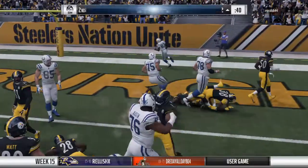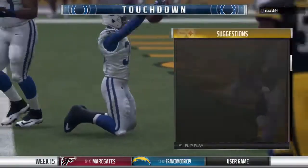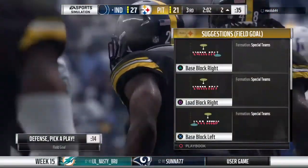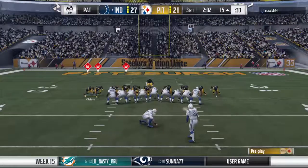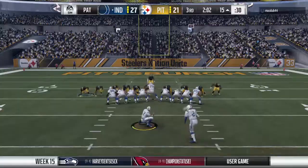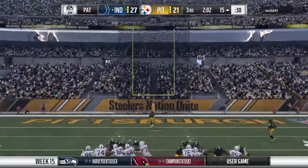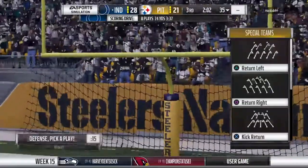And he takes it in for a Colts score. David Johnson with his 28th touchdown, drawing level with Sean Alexander for the 2nd most in a single year. And the Colts have broken our tie as they take the lead. And it's good. That makes it a 28-21 game.